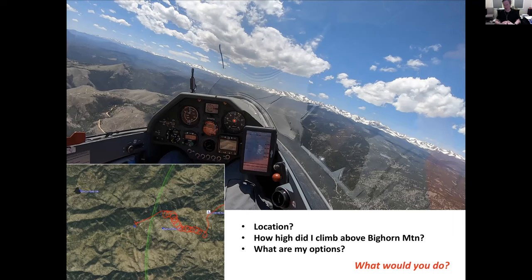At the Hogback, I got to 8,000, now I'm getting to 10,000 above Bighorn Mountain. So I'm higher than I need to be from a safety standpoint. At Bighorn Mountain, as long as I'm at mountain peak level with my glider, I can get back out. I would not do this with the ASK21. With the Discus, it feels low, but with my glider at 10,000 feet here, I'm definitely safe.